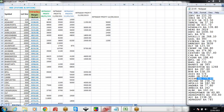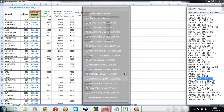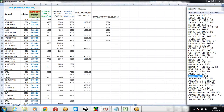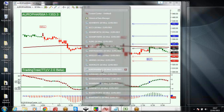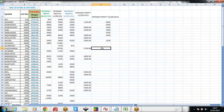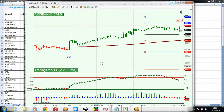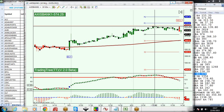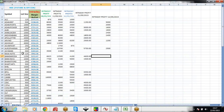Asian Paints 779 was a buy. Sorry, I didn't open the chart. I think I have closed it. Aurobindo Pharma 1354 was a sell. It did go down from 1354, and you can see that 1343. So roughly around 10 rupees on that. So 2500 on the Aurobindo Pharma. Axis Bank, we had a buy at 574. It did make 577. So that's roughly 3 rupees on Axis Bank. So that is 1500 rupees.